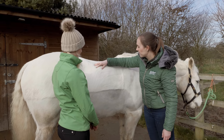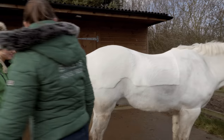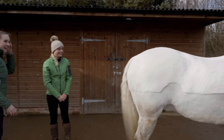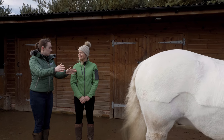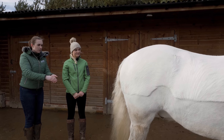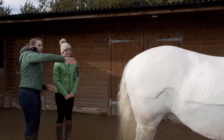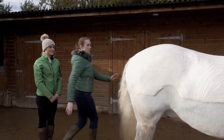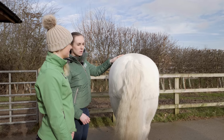Then the last section, if we come round, if he's okay with us standing behind him. Fine. The next bit that we want to look at is over the hindquarters. Quite a good thing to look out for here, if you're not sure, is to look at the shape across the top here. So I come round here, and look at the shape that you're looking for over the top if you were stood directly behind.